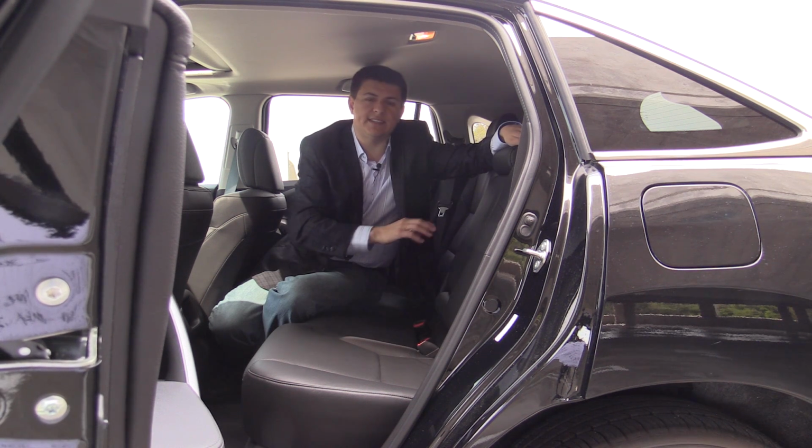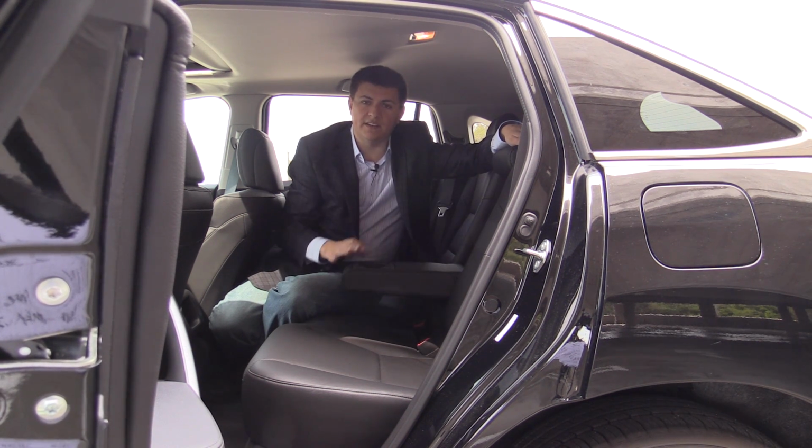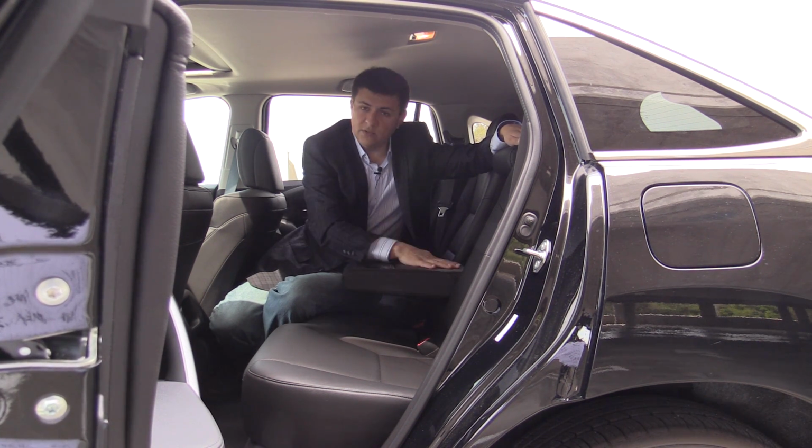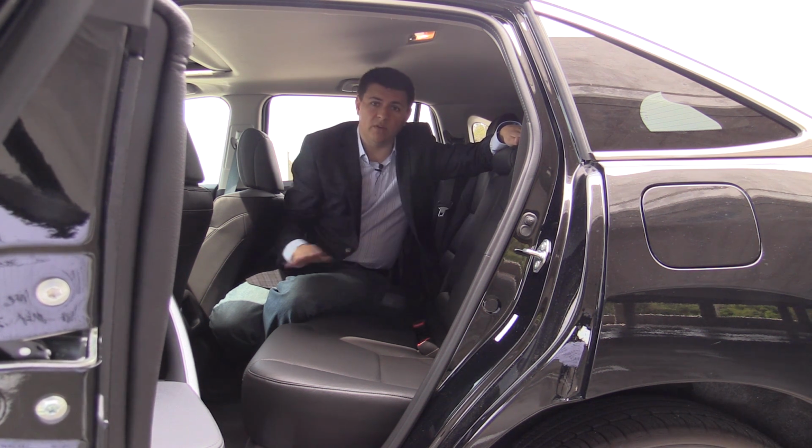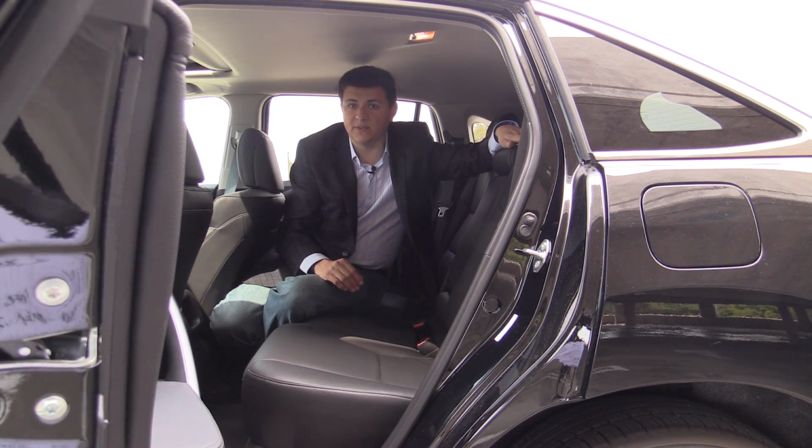Being the value entry in this segment, there are a few things back here that you won't find that you will in the competition. No storage in the rear armrest. We have 2 fairly small cup holders in the back. We could fit one of the largest takeout drinks that you can find in American drive-thrus, but we weren't able to put 2 back here. And we also won't find any air conditioning or HVAC vents for the rear passengers.